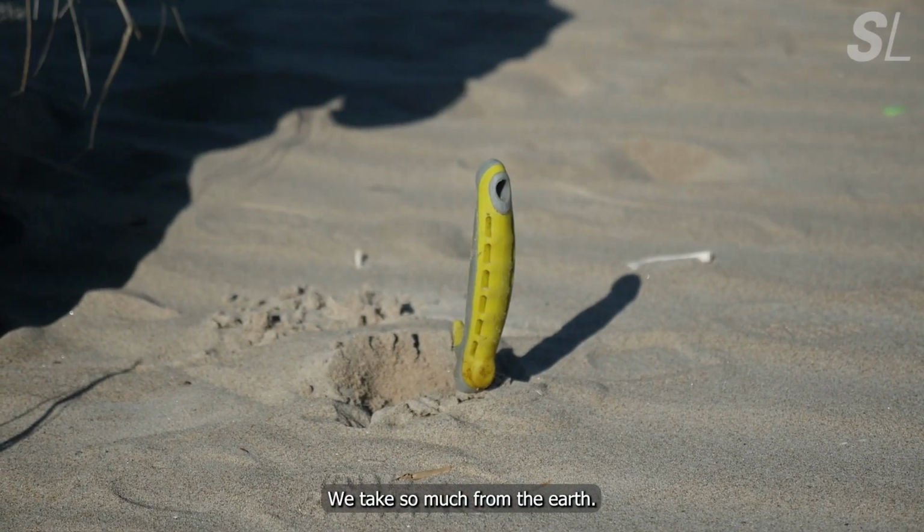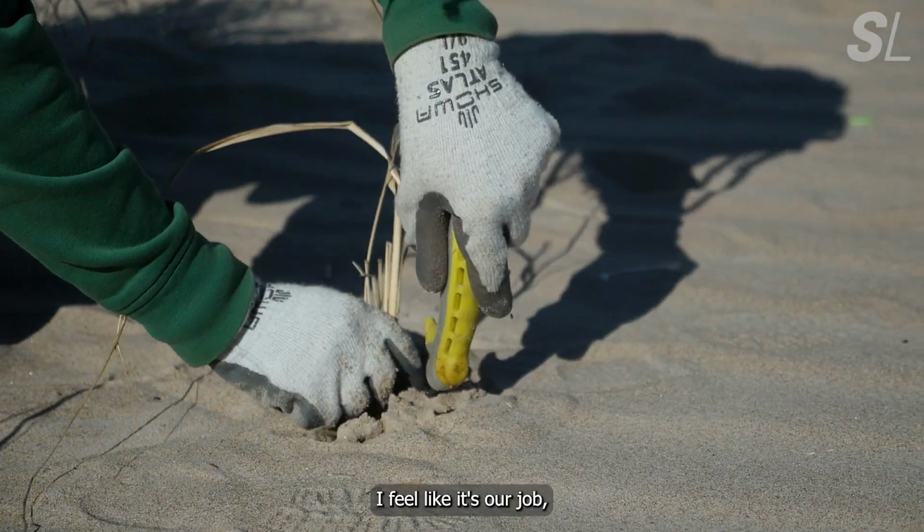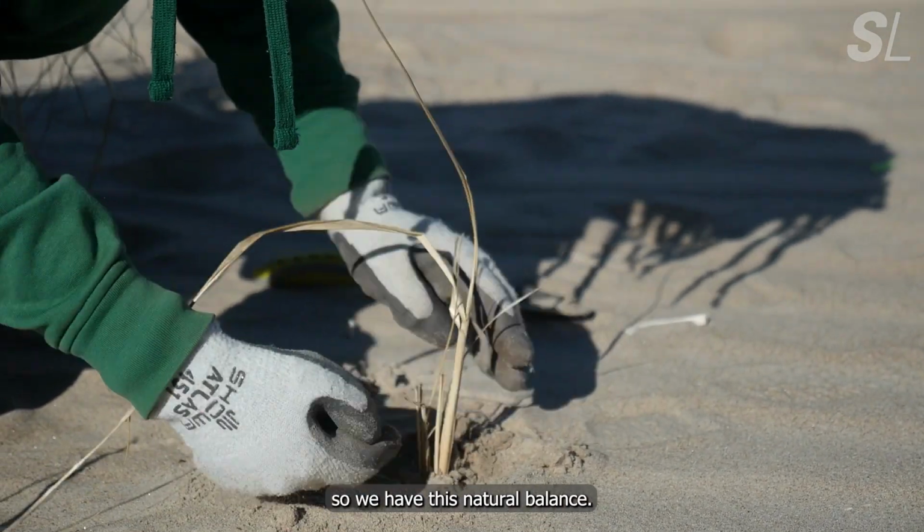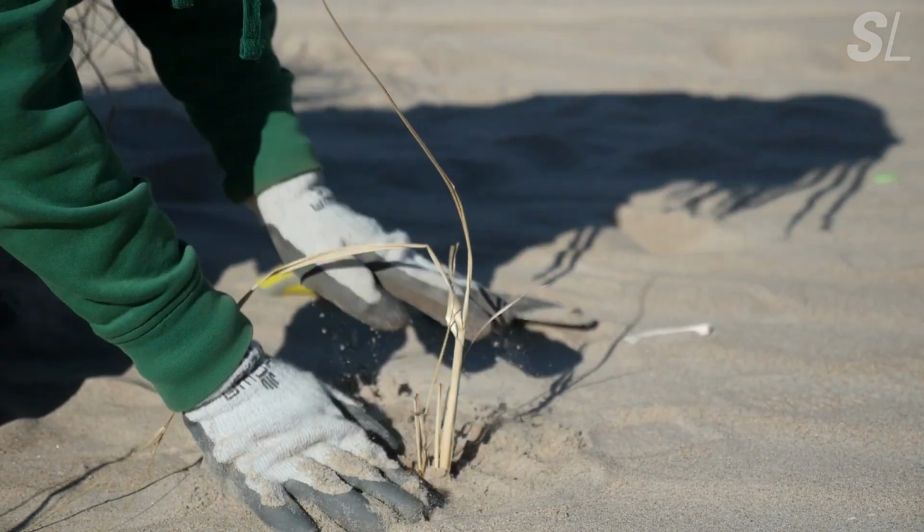We take so much from the earth. I feel like it's our job, like our instinct duty, to give back and kind of just replenish it so we have this natural balance.